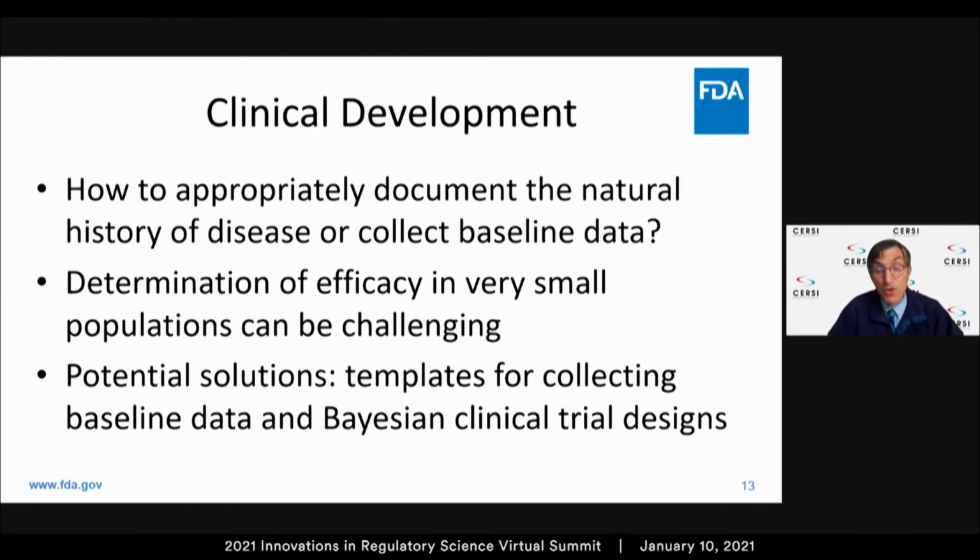For clinical development, we sure need help here. How do we appropriately document natural history of disease or collect baseline data? How do we deal with efficacy in very small populations? That may be by starting to have templates for collecting baseline data. It may mean that we need to make more readily accessible to rare disease communities, as they already are partially accessible, but not perhaps accessible enough, these abilities for patient communities to collect data in a way that will actually be meaningfully useful for subsequently creating drugs.